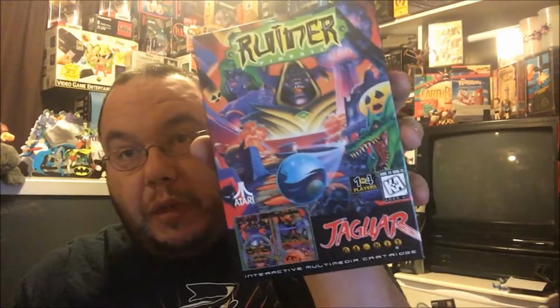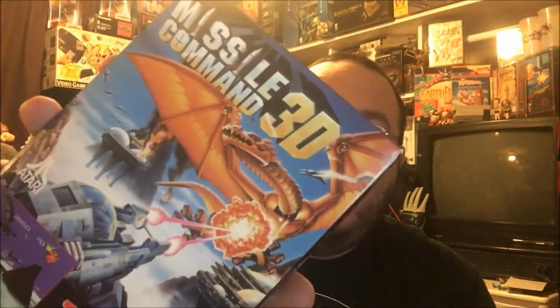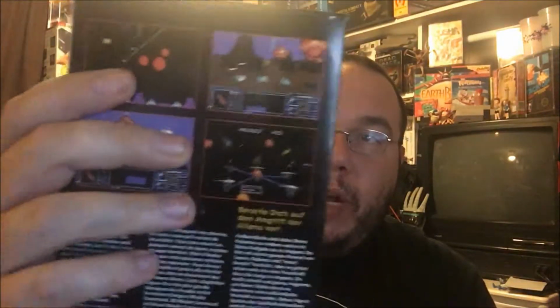And I also picked up 2 complete in box Jaguar games recently, which Jaguar is definitely not common to see. I got Ruiner Pinball, 100% complete, and the boxes are super mint on these. And Missile Command 3D, right there. Like I said, these boxes look brand new. So I picked those 2 up.